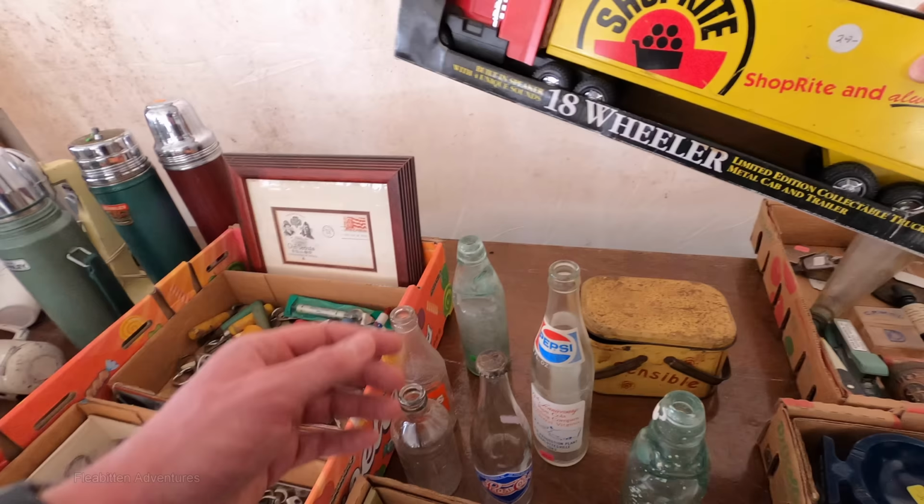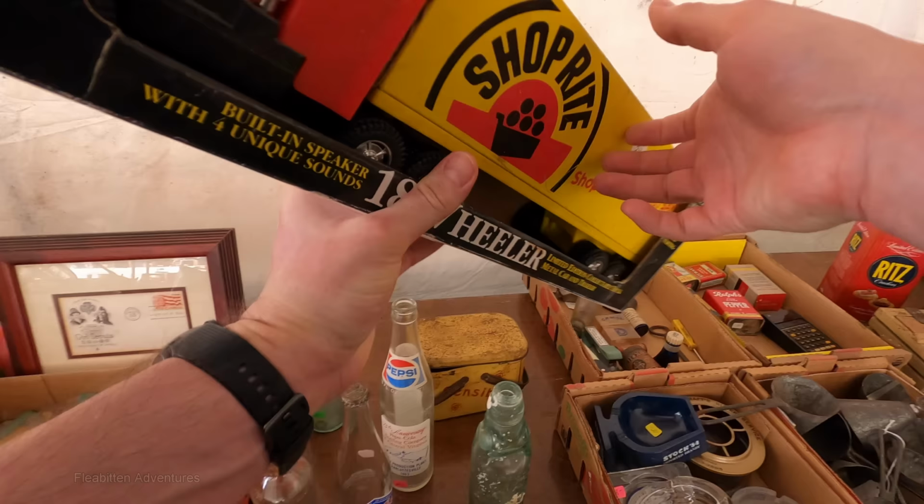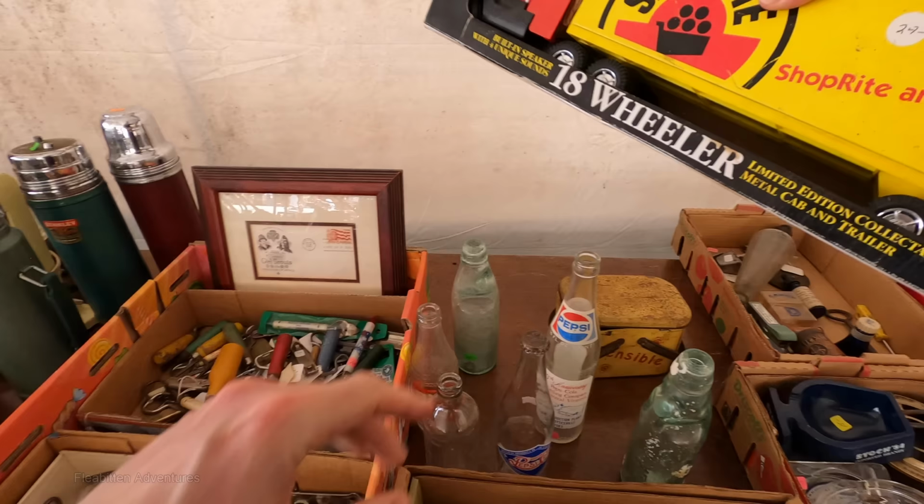Here's a ShopRite tractor trailer from 1995. He's asking $24 for it. It's not in the best condition though. The box has a big water stain on the bottom. For this thing? But I do like seeing those. I don't know why. I like ShopRite, Stop and Shop, any store like that on a tractor trailer. For some reason I find interesting.